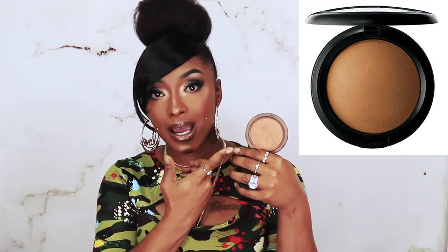So moving on, I do want to project pan my MAC Mineralized Skin Finish. You guys, I have 2 compacts of this MAC Mineralized Skin Finish. This one is in Dark Deep. Okay, so the problem with this is, you guys, I shopped at MAC maybe 4 years ago, and this was a part of that buy, and here we are 4 years later, and she still has it. Like, why does she still have it?